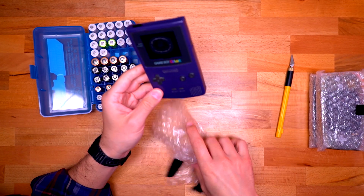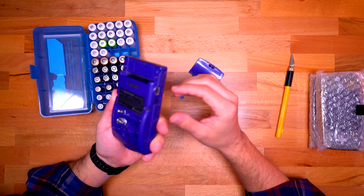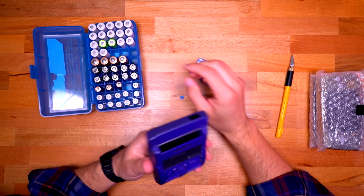And this is a Game Boy Color with a broken screen. It's got a burned-in LCD. A perfect candidate for an IPS mod or a backlight mod. Let's check out the terminals on this. All right, battery terminals are clean on this one. So let's see if it works.